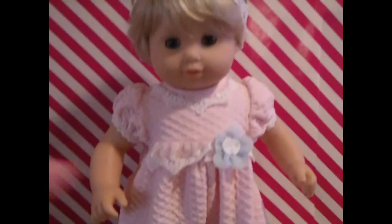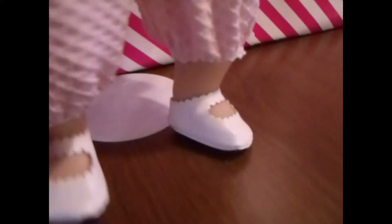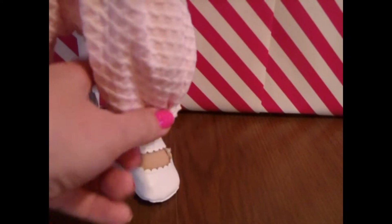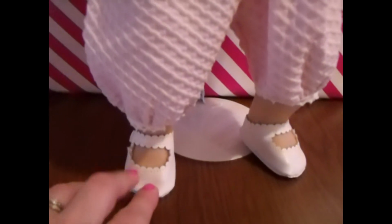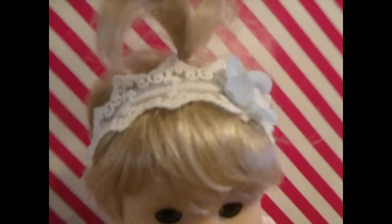Velcro in the back, just up the top, slides right on the body, and is trimmed out in this cute little eyelet lace on both the hems of the legs and the sleeves. The doll stand has grabbed it, puckering the outfit. The shoes are cute with the little cutouts right here on the Mary Janes. They have soft soles as well. Very soft, vinyl with the Velcro closure, and the little lace headband is super duper cute.